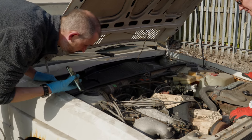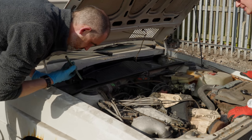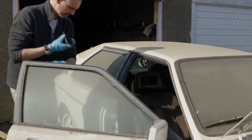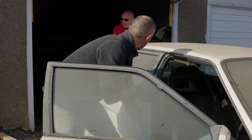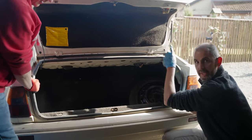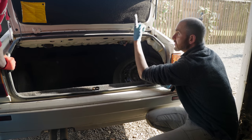Do you want any other numbers off it while I'm stood here? Has it got the boot sticker in? The boot sticker? Let me have a look. It's in the boot under the right hand side of the parcel shelf. Okay, so Phil wanted to know not just the VIN number, the plaque under the bonnet, but also the paper sticker down here on the parcel shelf, because it's a coupe. I've given him these numbers.